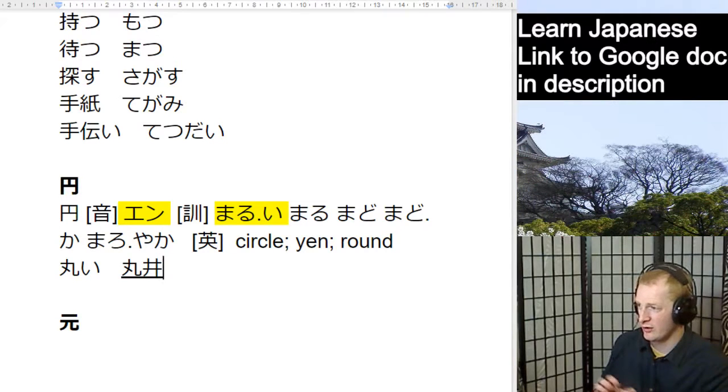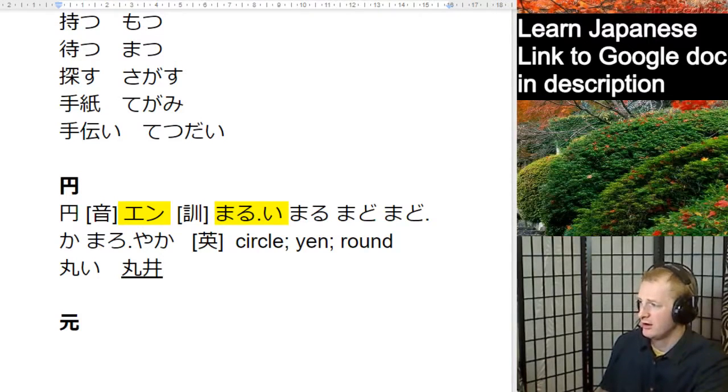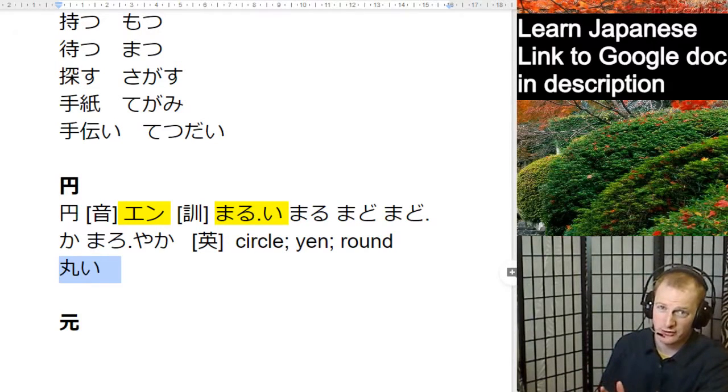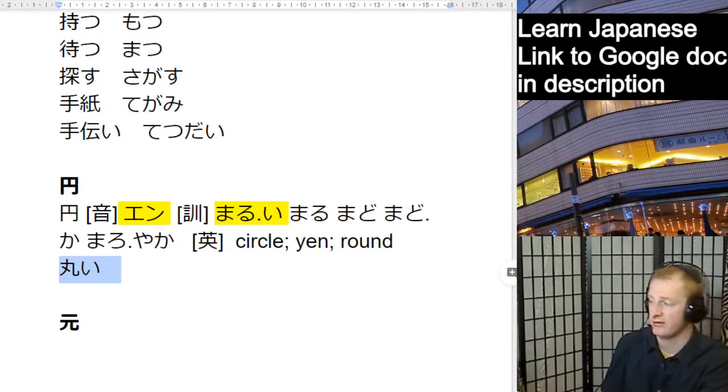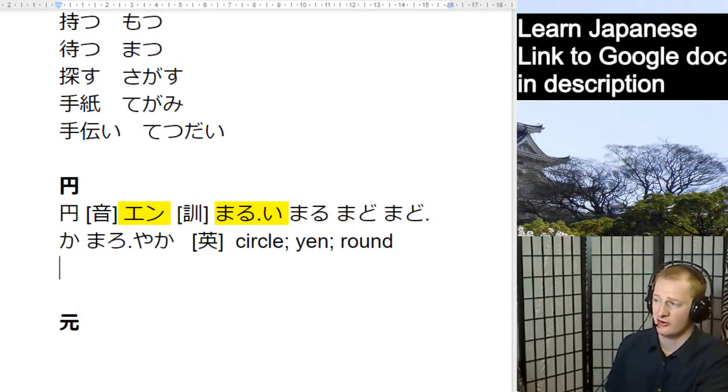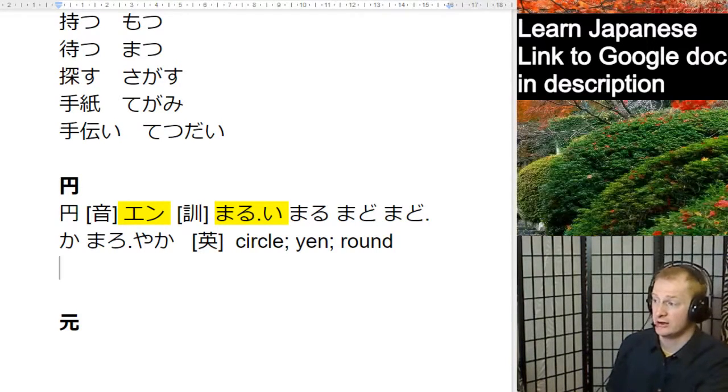So whereas this one is like flat things, coins for example, this marui is more for spheres, so more kind of 3D objects. But the difference between those two words is not important. You're not going to be tested on that in Year 12, and even in JLPT, a question like that is probably not even going to come up in N2. In N1 it could, but it's a very subtle difference, so don't worry about it.